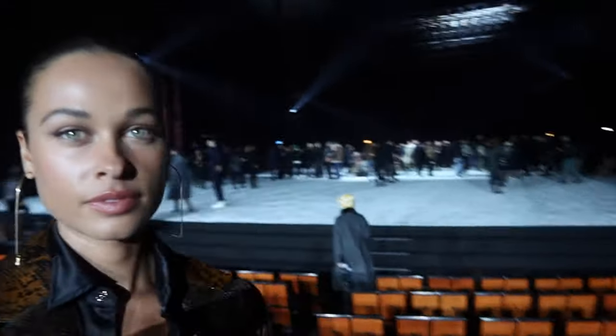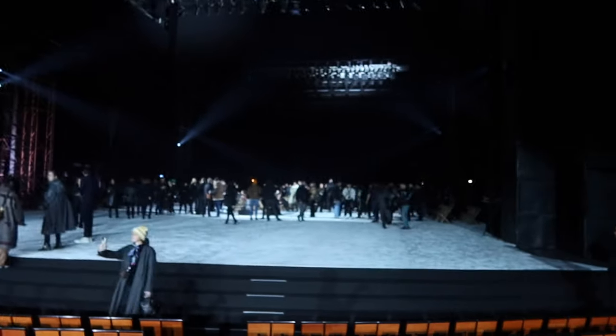It's a really big theatre, it's really cool. So the show's gonna happen up there. Yeah. And we are sat front row.